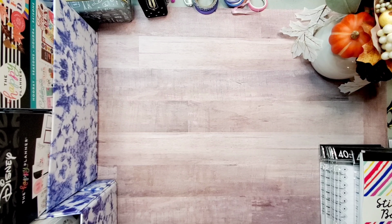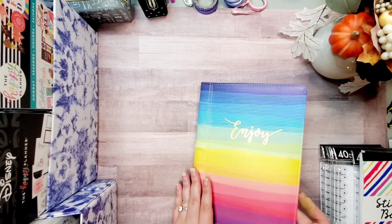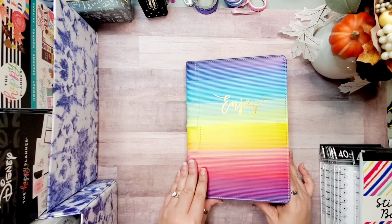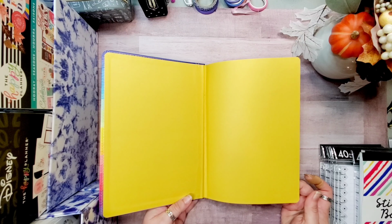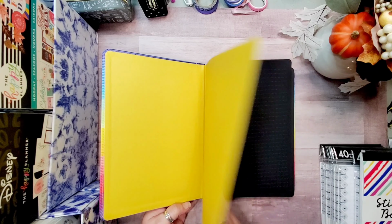Okay, and then there was one other thing I got on clearance at Walmart. And this is weird, and it's not Happy Planner either. And this is that Walmart Pen Plus Gear or Pen and Gear planner. Okay, so the cover is a bit much, right? And wait, before the inside is that mustard yellow. Oh my God, so horrible. But check out the inside.